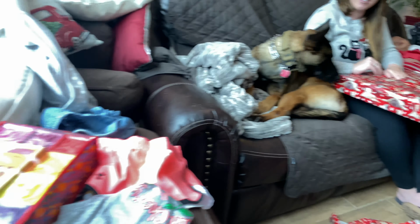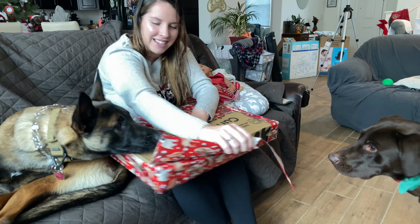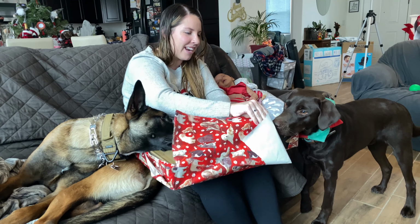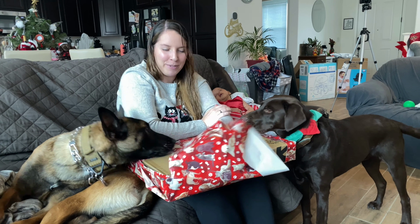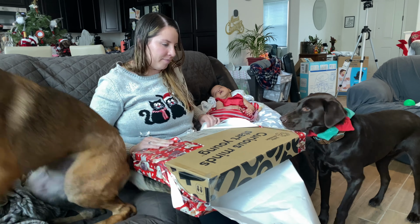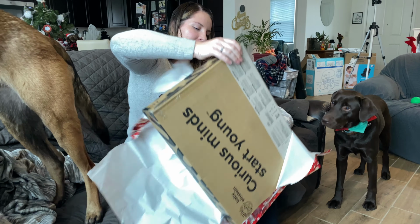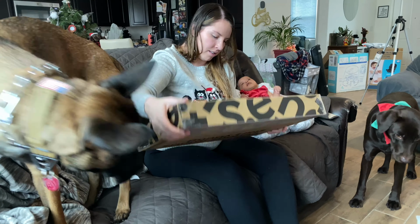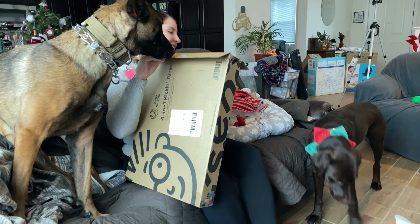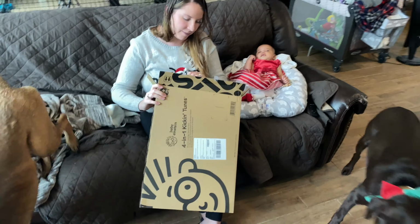Here's a big one. Ready now? Get it. The dogs think they're not supposed to chew the wrapping paper, so they won't do it. The Baby Einstein. Oh, this is her new mat. Oh, she's waking up. You're waking up just in time for your new play mat.